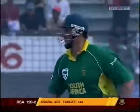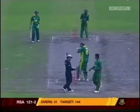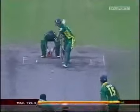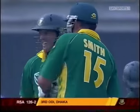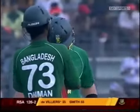You want to finish it off in a hurry now. Fetching it from way outside the line of off stump. 121 for 2. AB de Villiers, what a shot. 4 more. Beautiful looking shot.